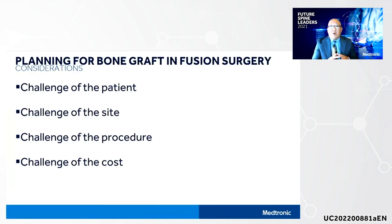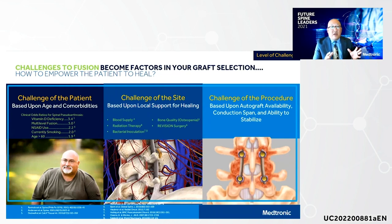Well, when we consider bone grafts for our fusion patients, we have to think about these different categories in order to make the best choice, just like we make the best choice for the approach, the technique, and the instrumentation. And that is the challenge of the patient, the challenge of the site of the surgery, the challenge of the procedure, and I would urge you young surgeons to start to think about the challenge of cost. Well, what about the challenge of the patient? We understand the commonly thought of issues of vitamin D deficiency, osteoporosis, multi-level fusion, NSAID use, age, and smokers. Those are all common concepts that we consider.